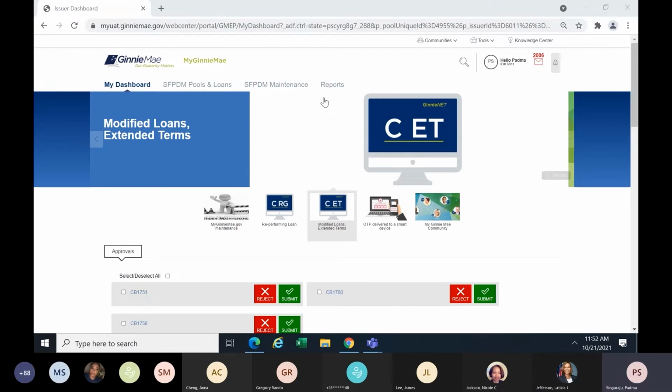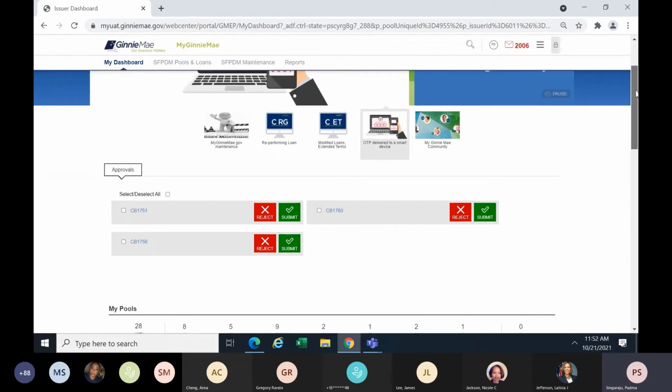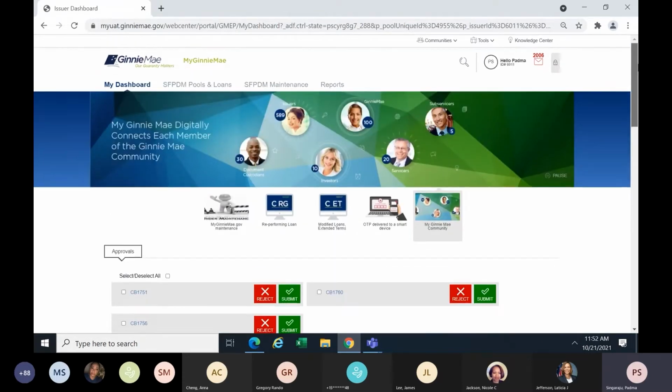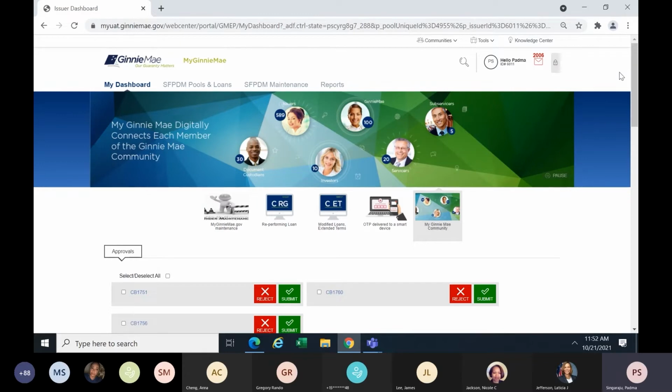I'm currently logged into My Dashboard as an authorized signer. My Dashboard displays important information such as the pools that are assigned to you, your recent updates, notifications, etc., and allows you to access all information on one screen. The widgets and components are based on your roles and privileges, and you're able to see the information that pertains to the organization you selected here, all conveniently located on one screen.